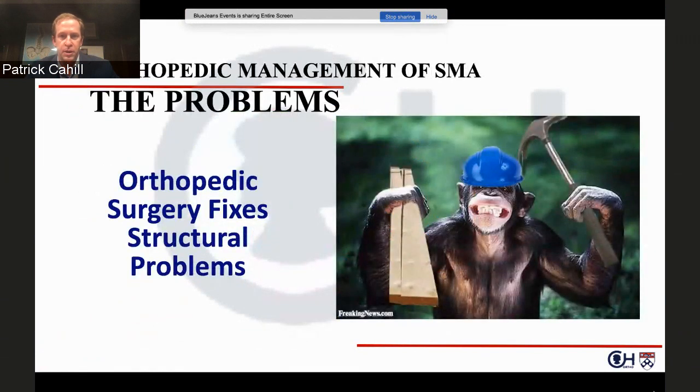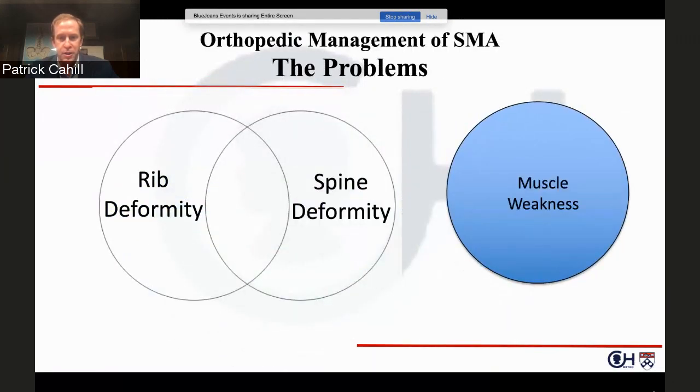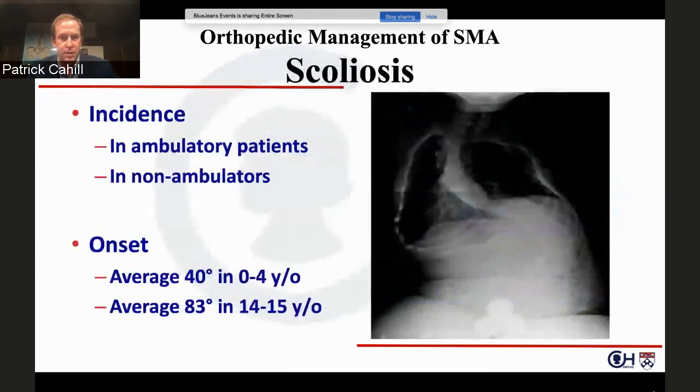But as an orthopedic surgeon, the only things we can really fix are structural problems. So while some of the pharmacologic and disease-modifying agents that Dr. Bransima talked about can address the muscle weakness, I'm really going to focus on spine deformity and rib deformity throughout my talk.